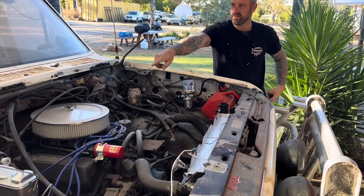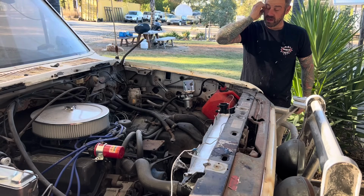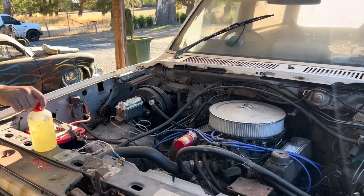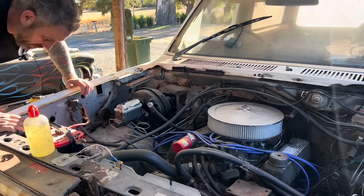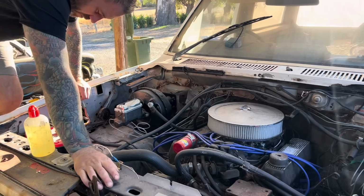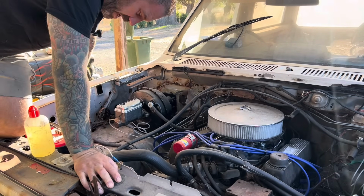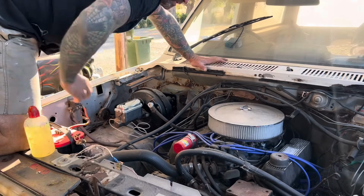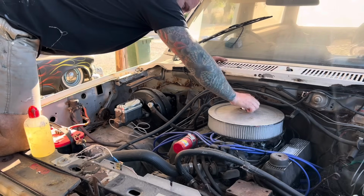I'm going to get a bit of fuel in that bowl, so we are running. The only reason I haven't taken this bumper off, bull bar, sorry, off yet is because it's kind of handy to climb on at the moment, but once the majority of this engine bay is done, it is coming off.